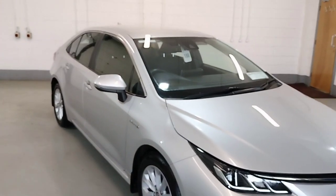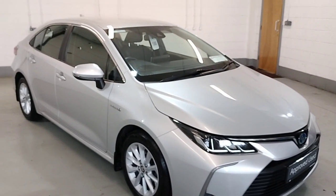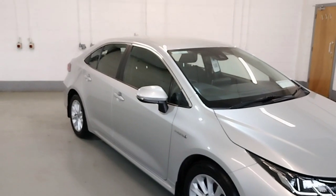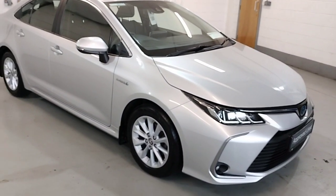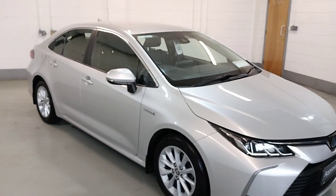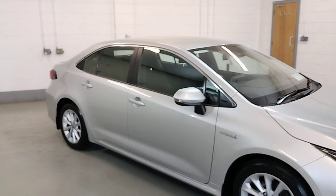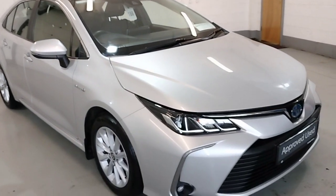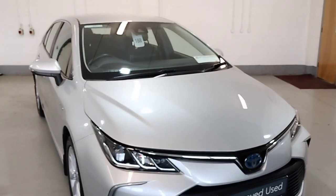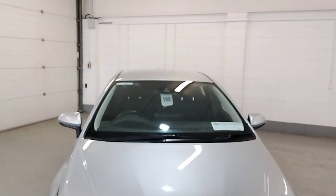Just like to show you our 201 Corolla Hybrid Luna saloon model. Finished in ultra silver. Electric windows, electric mirrors, center locking, tinted glass, alloy wheels, front fogs, LED headlights. Body work in perfect condition.